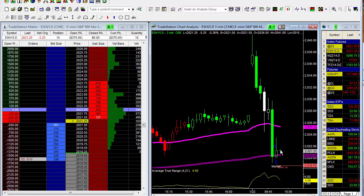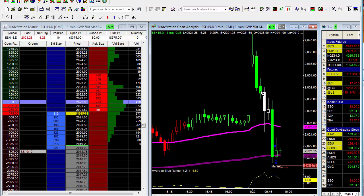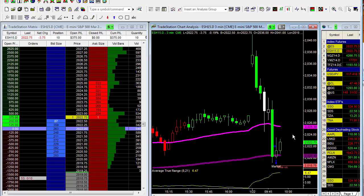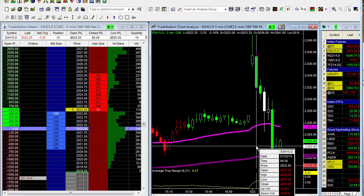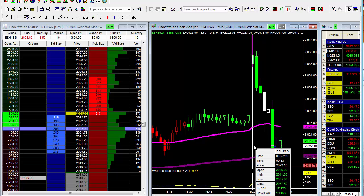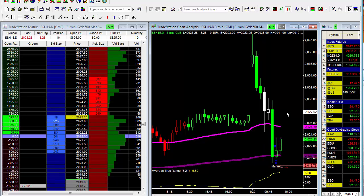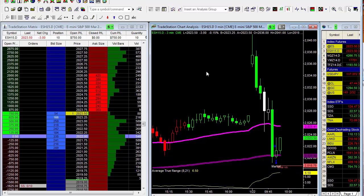Now granted, since it's a 4-bar ATR, it's taken this bar into consideration quite heavily. So I'm going to go back and change that. I'm going to go 8 bars back to factor in all the bars that we've seen so far today. So let me go ahead and change that. All right, that's giving me the same ATR at about 6.5 points. So I'm still looking for a 6-point move up from my entry of 22, to 28. That puts us right here.